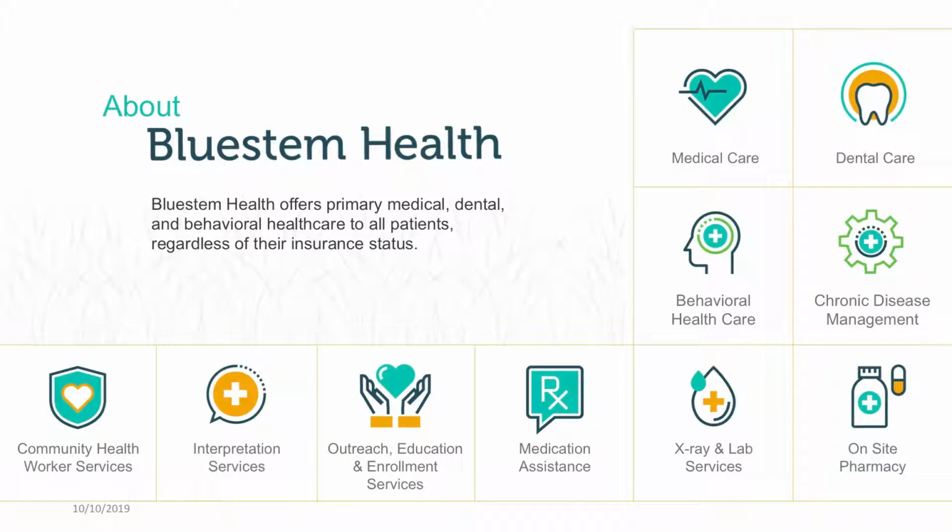Our sliding fee discount program is a graduated scale. Patients who are below 200% of the federal poverty limits can have access to medical, dental, and behavioral health services at a reduced rate. I don't know the numbers right off the top of my head, so these are all fictional, but let's say a family of four that makes $21,000 a year would qualify at 100% of the federal poverty limits, which means any member of the family can come and for $30, they can see a medical provider, nurse practitioner, or physician, and if they need labs, they pay an additional $10 per lab.